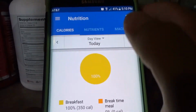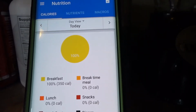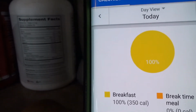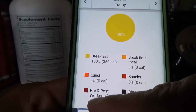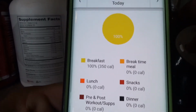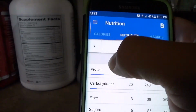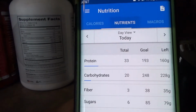All right, so when you get to your nutrition, you can see right here for your breakfast, it says you got 350 calories just for your breakfast. So this breaks down what you have on your break time, meal time. I got mine broken down to pre and post workout subs, dinner, snacks, break time meal, and etc. So what you're going to do, you're going to press on nutrients right up here.